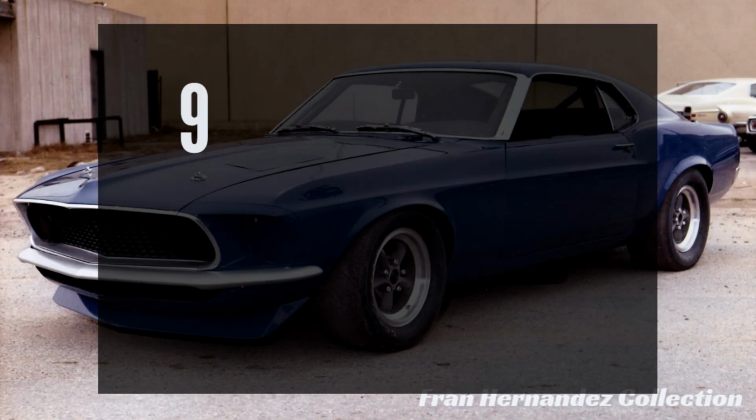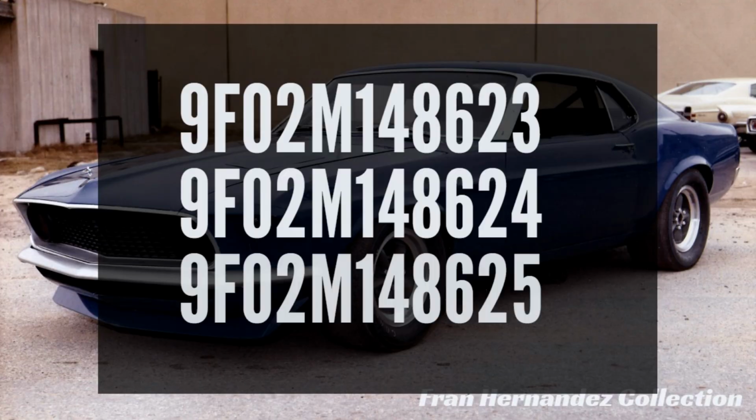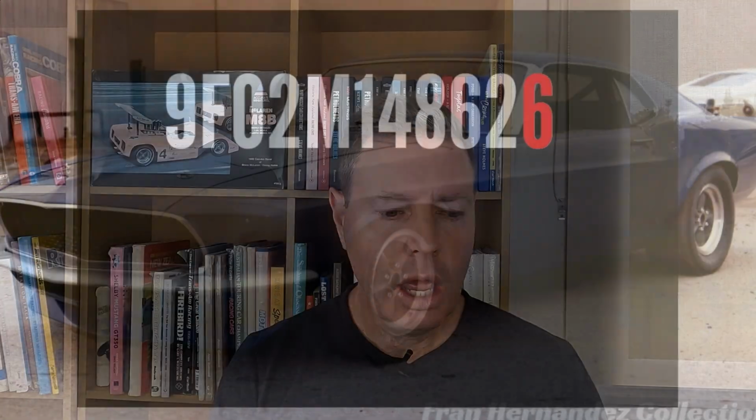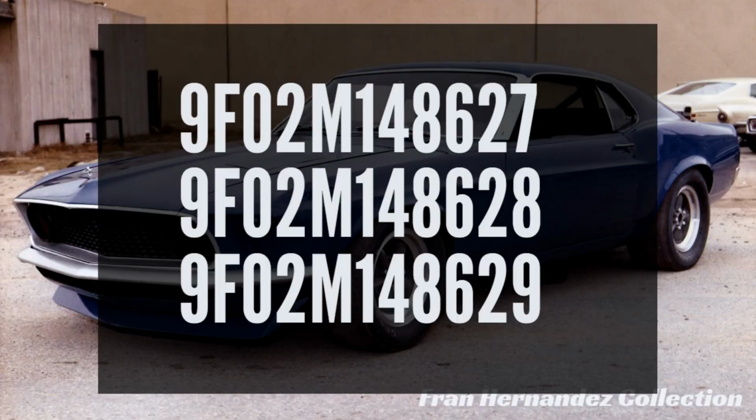Now the first Bud Moore M code car had the VIN 9F02M148623. And then the M code cars with the VIN ending 4 and 5 also went to Bud Moore. The car with the VIN ending in 4 was the one that was gifted to Alan Moffat. The M code car ending in 6, basically the next car, went to Smokey Yunick. And the cars with the VIN ending in 7, 8 and 9 all went to Shelby.